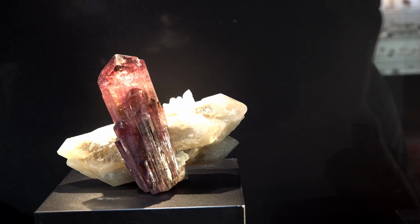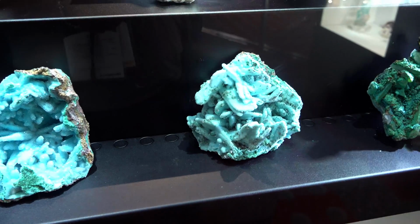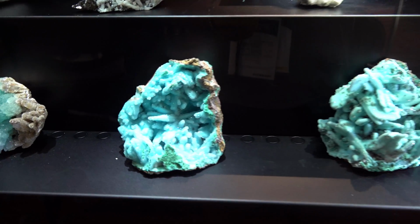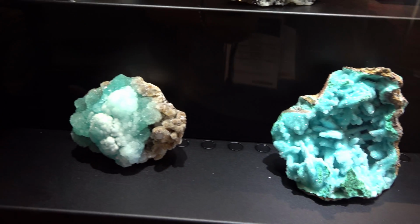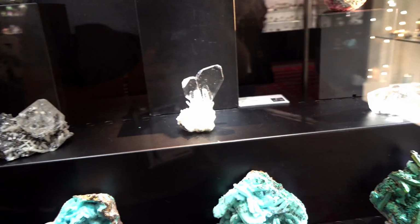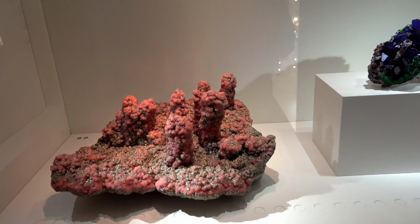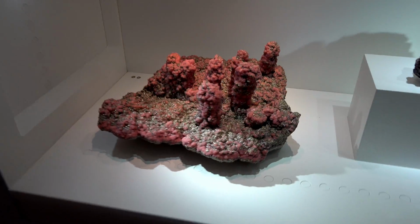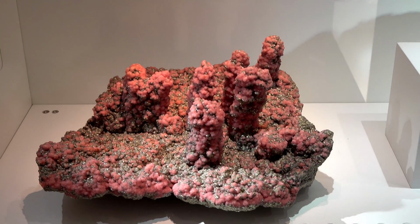Okay. And look at all this. I think this is hemimorphite, I believe. Yeah, that's hemimorphite. I love that blue color. And finally. Do you know which rocks? Whoa! Look at the pyrite and I think pyrite and rhodochrosite. That's freaking huge. It's much bigger in person. It's gorgeous.